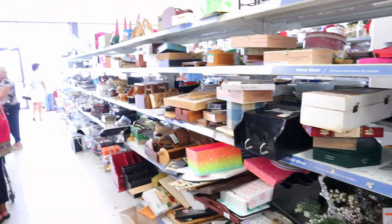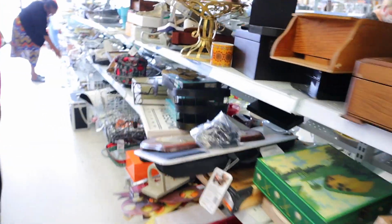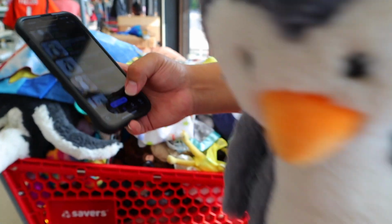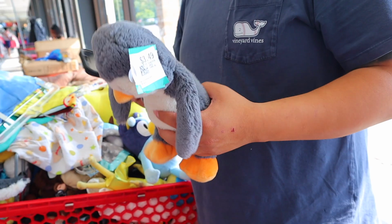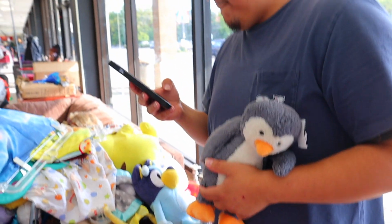There's so much freaking decor. I wish I could show you guys all of this, but I can't. I gotta go ahead and search up my huge cart of plushes, which I'm gonna show you guys in a bit. Okay, the first Jellycat. It's this little cute penguin. Wait, is there a La Poste though? We found so many Jellycats.